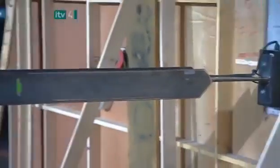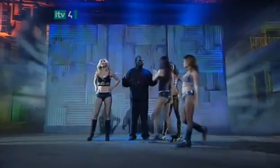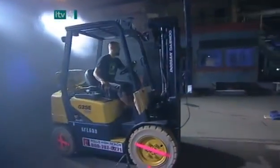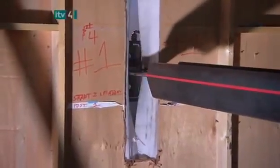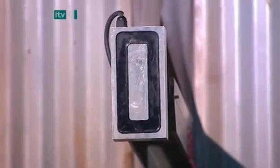Behind the wall is a solid steel arm that's attached to this hefty forklift. While the beautiful assistants enter and distract our attention, the forklift operator is driving forward, pushing the arm through the slit panel that's directly behind the magician. There it goes. Attached to the front of the arm is a plate containing a powerful electromagnet.